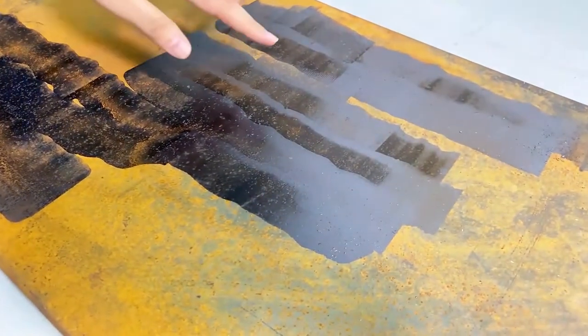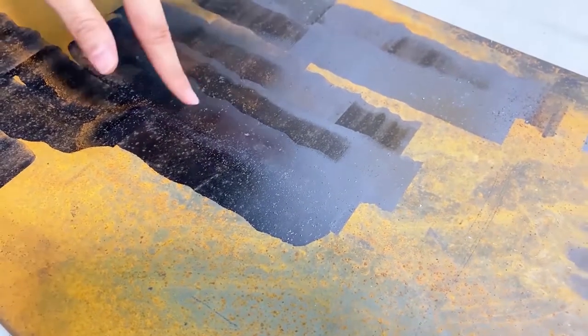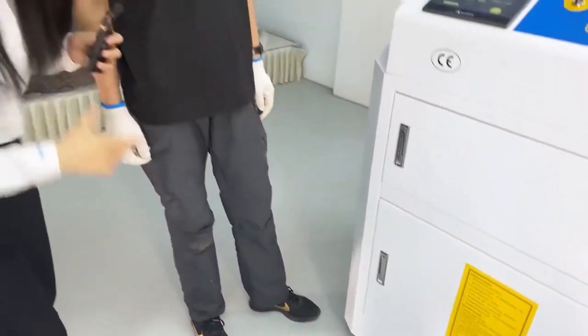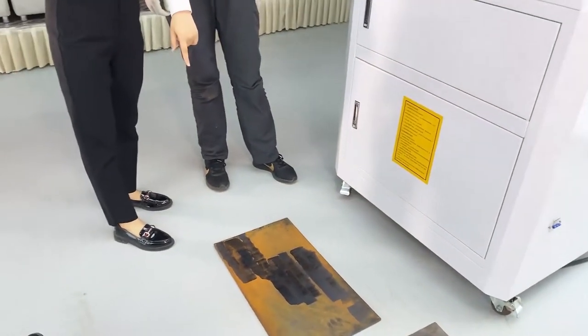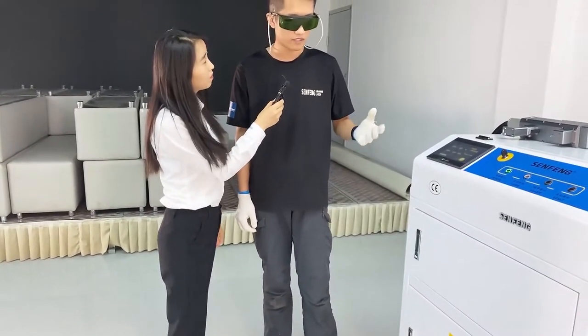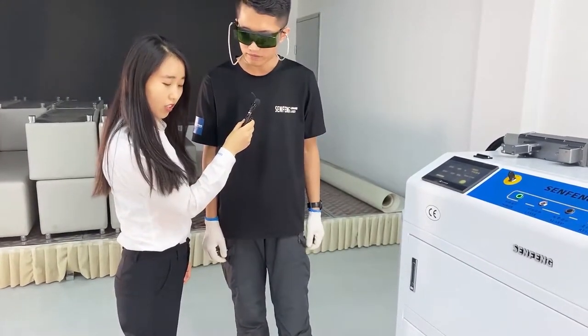Okay, let's see the result. Compared with here, this part is very clean now. And I also have a question. Mr. Wang, we can see that this part has more rust. If we want to clean this part, how can we adjust this machine? We can try this part because the power is higher. Okay, can you show us?